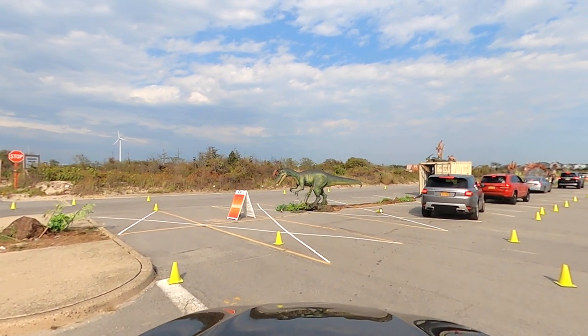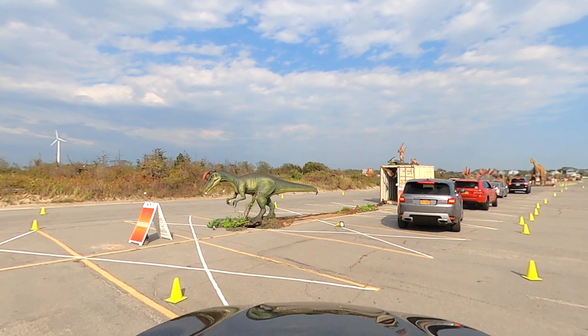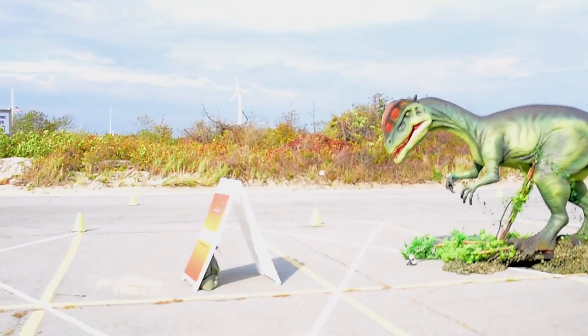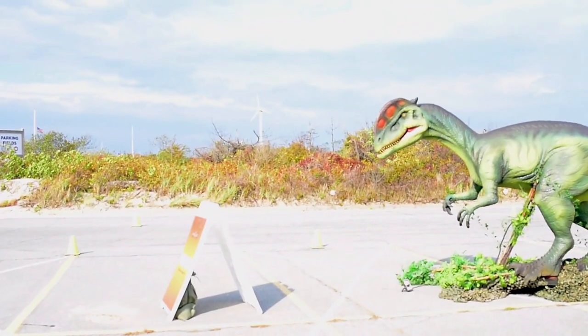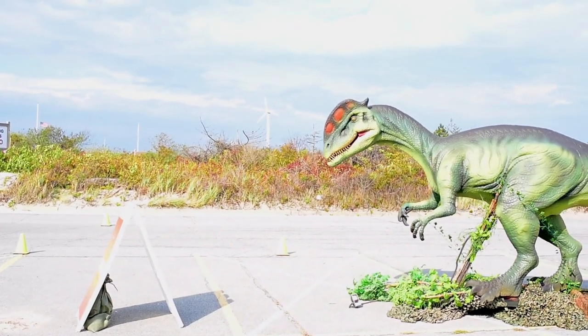Hello, everyone. This is Park Ranger Marty. Pleased to make your acquaintance. Outside of your vehicle is where we keep our Dilophosaurus. Dilophosaurus was a predator from the very beginning of the Jurassic period, around 200 million years ago.